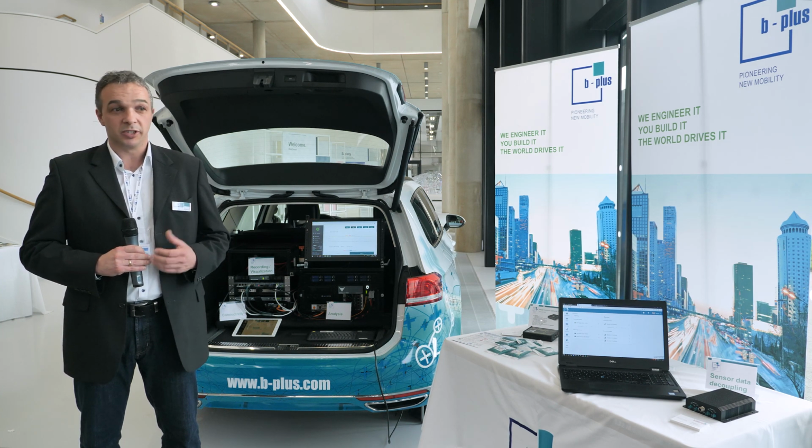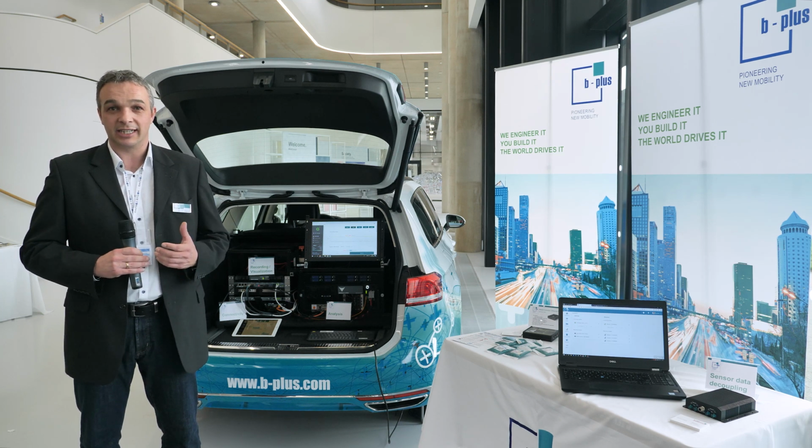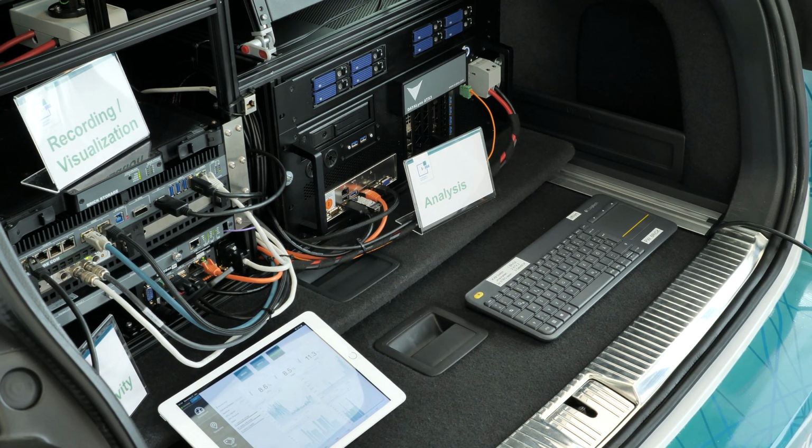Where does it come from? It's not typically LIN, CAN, FlexRay or even Ethernet with 100 megabit per second. It's all about sensors, LiDAR, radar, camera, most of all. That's why we have our equipment in hardware and in software prepared for huge data rates.